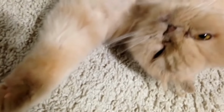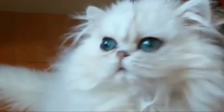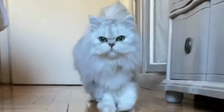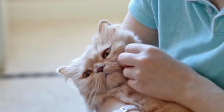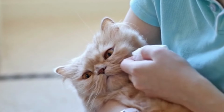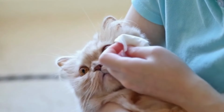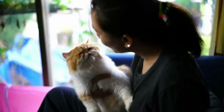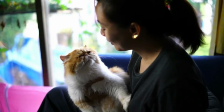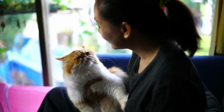But here's the scientific theory. Generations of selective breeding for appearance accidentally selected for temperament too. Breeders chose the calmest, most docile cats to breed because they were easier to handle during grooming and showing. Over time, this created an entire breed with a naturally chill personality hardwired into their genetics.